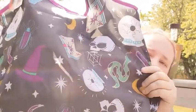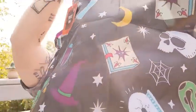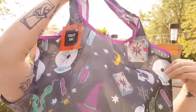And then they had these reusable tote bags. And I got this one, the witchy looking one. Thought that was so cute. So that's everything that I got at Five Below.